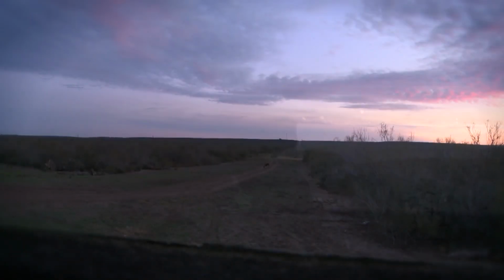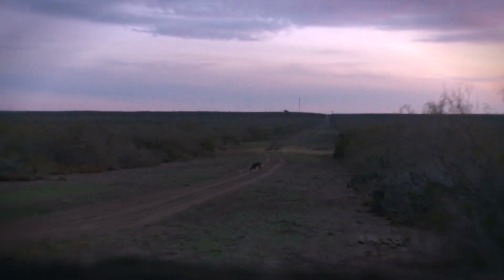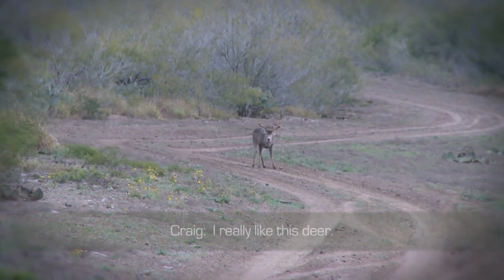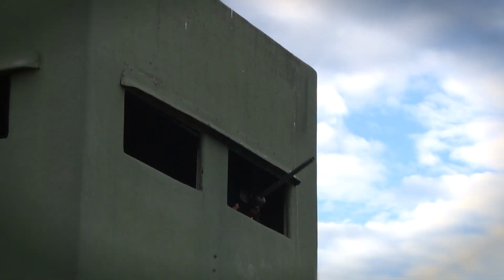There's the deer right there. Little buck. I really like this deer. I think we'd be better off with him than that 11 that we saw.